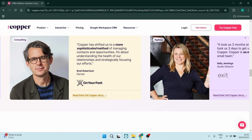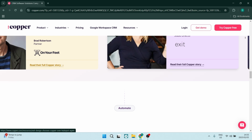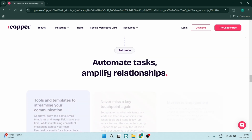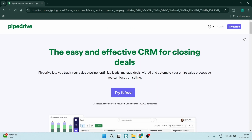Another thing is that Copper CRM has a very steep learning curve. New users might encounter a lot of difficulty trying to navigate through all of its features and all of its integrations that it offers. And this could lead to a longer onboarding process and potentially be quite frustrating for teams that are not well versed in CRM software. Let's jump into Pipedrive now.